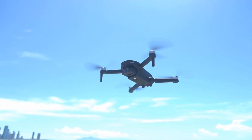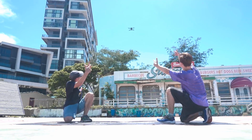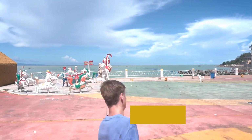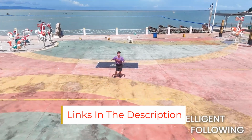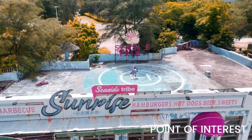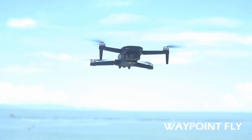GPS-enabled smart drone. Equipped with advanced GPS technology, this drone offers precise positioning and intelligent flight modes like waypoint flight and orbit mode. Powerful brushless motors. The D65 drone with 4K camera is powered by efficient brushless motors, providing a quiet, powerful, and stable flight experience, perfect for capturing high-quality aerial footage.